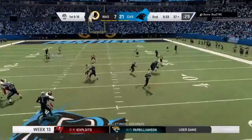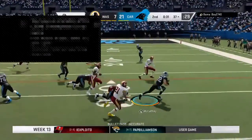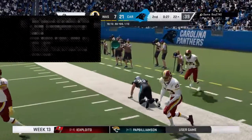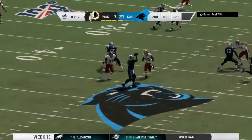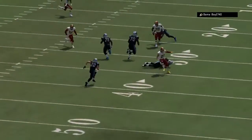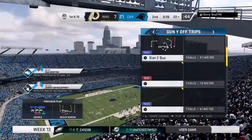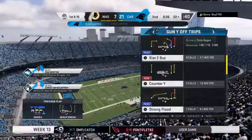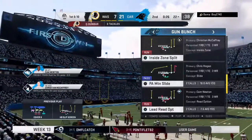Newton now to throw. They'll set up the screen to McCaffrey. And he's got this down almost to the 20 before he's dropped. Give him 15 there, and the Panthers have a first down. The Panthers going to use the second of their timeouts as they'll stop the clock with 26 seconds to go until halftime.